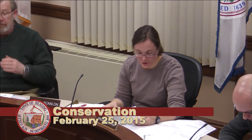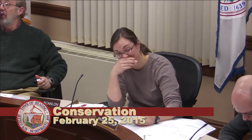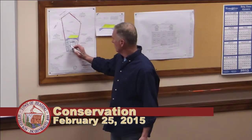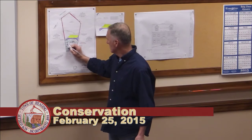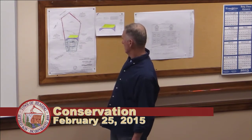How many trees do you anticipate are going to be either removed or destroyed during construction? The only ones would be these ones here that are in the driveway. Can you say what diameter inch? You have some labeled. There's a 20. 20 inch? Two tens. And a six. Okay. So those four?